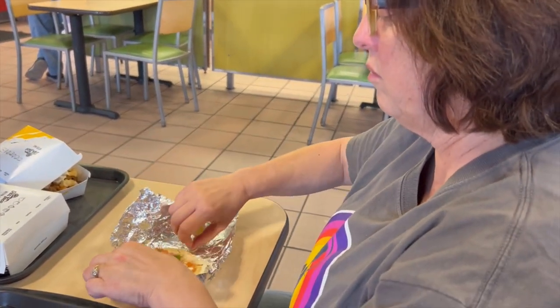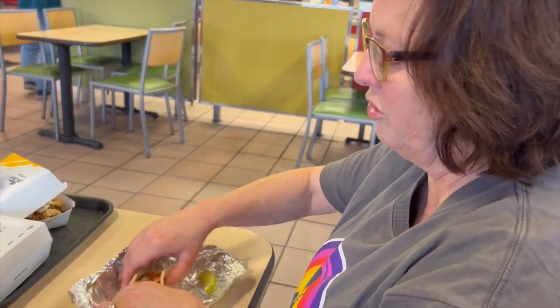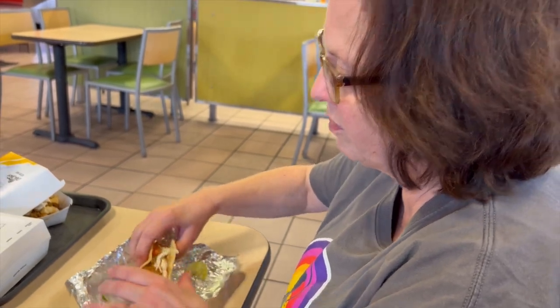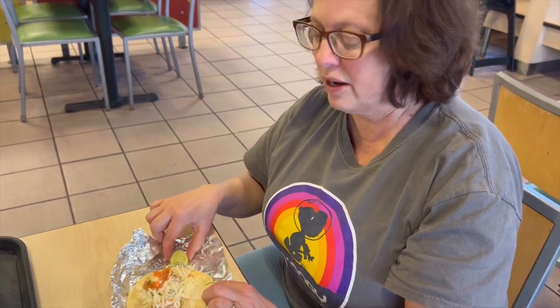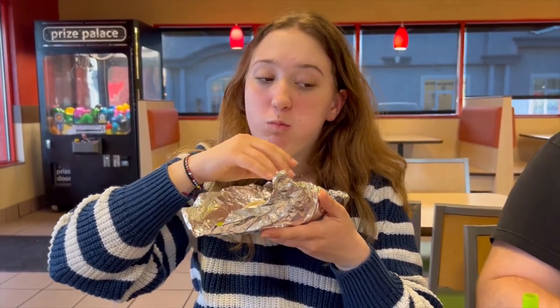Starting things out with the beer battered fish taco. They give you a little lime sliver. A fish taco. It's good. What's on there? There is your beer battered fish with a little bit of coleslaw, a little bit of tomato, and a smidgen of lime. Good. When you want that fast food fish taco, there it is.